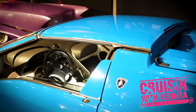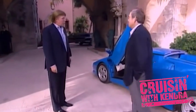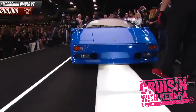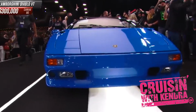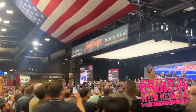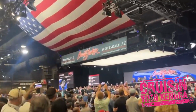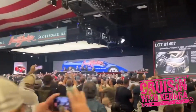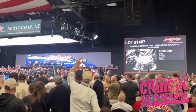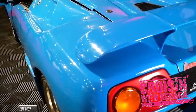Donald Trump further personalized this car by installing a plaque that says Donald Trump 1997 Diablo. This vehicle has a 5.7-liter 48-valve V12 engine, which can crank out 492 horsepower. Trump sold his car in 2002 and has had two owners since. This Lamborghini actually just sold at Barrett-Jackson Scottsdale 2024, and it sold for $1 million. It was quite an event. In fact, I haven't seen that kind of excitement since they sold the Batmobile.